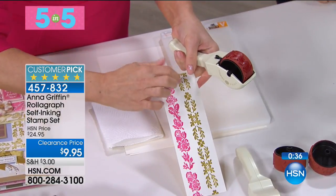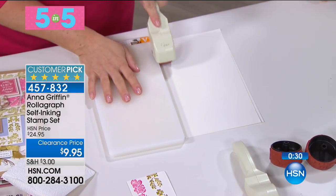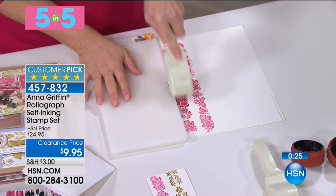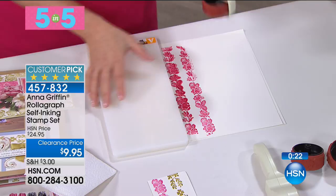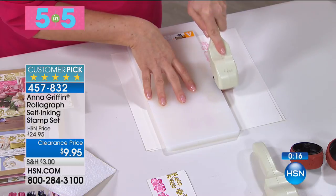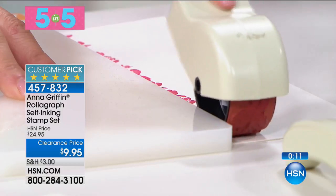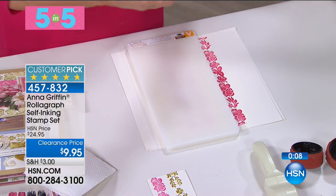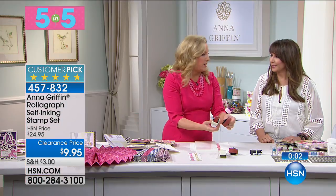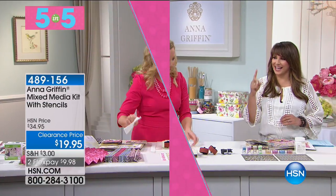So you're getting two different patterns. You're getting the rose pattern and the laurel leaf, and I'm going to use my little A plate from the Cuddlebug just so that you can see how fast this rolls in a straight line if you use something to roll against. And I can go back over it to make it darker. But don't move it when you do it. Here, watch this, Siobhan. Do it slow, and you can keep inking. Nice. Yes, these are so easy to use. There's a little trigger, and the little wheel comes right out, and you're getting both designs with two different inks, gold and pink. In 1 minute, we explained that and did a demo. I think we just broke a record. And it's under $10.